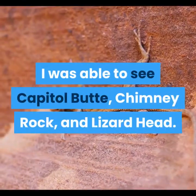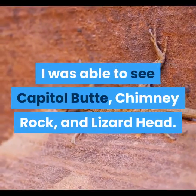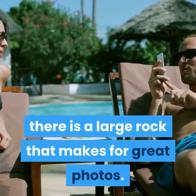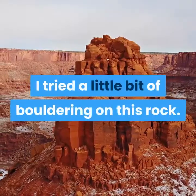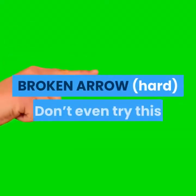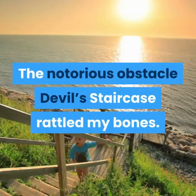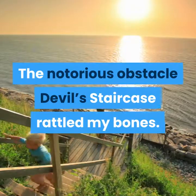You'll likely pass a pink Jeep guided tour here. Scenery here is great. I was able to see Capitol Butte, Chimney Rock, and Lizard Head. About halfway through the road, there is a large rock that makes for great photos. I tried a little bit of bouldering on this rock.